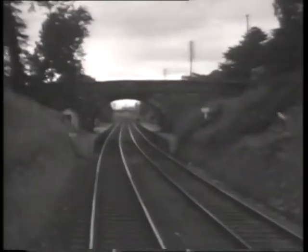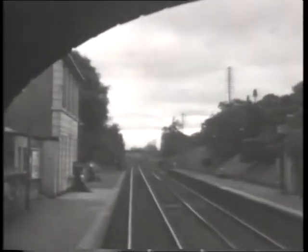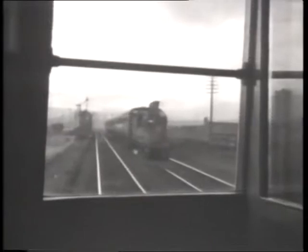This is the view from the front of a Great Northern rail car, slowing for the stop at Raheny Station, and passing a steam-hauled train at East Wall Junction.